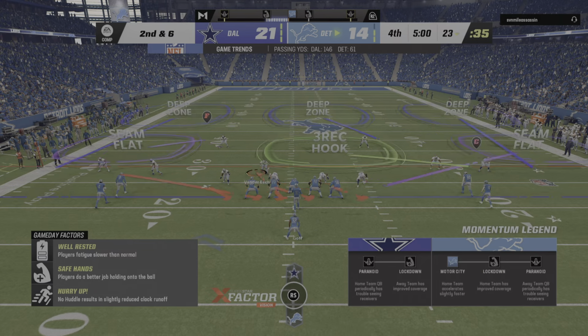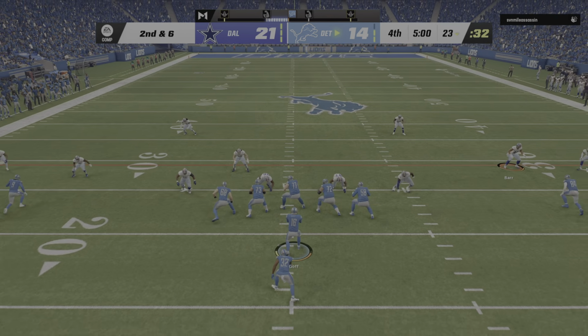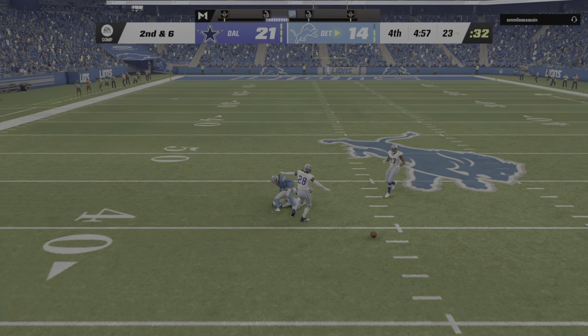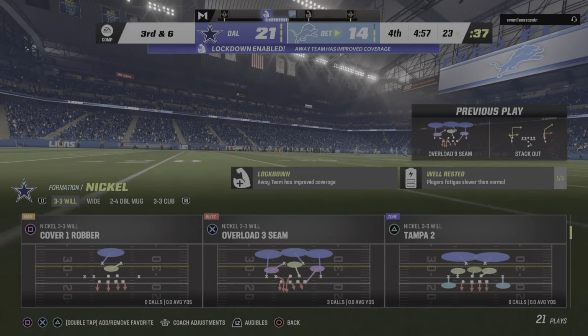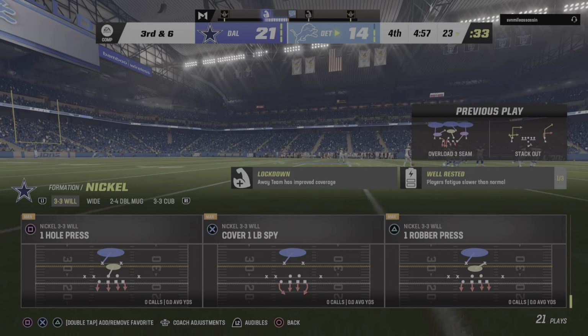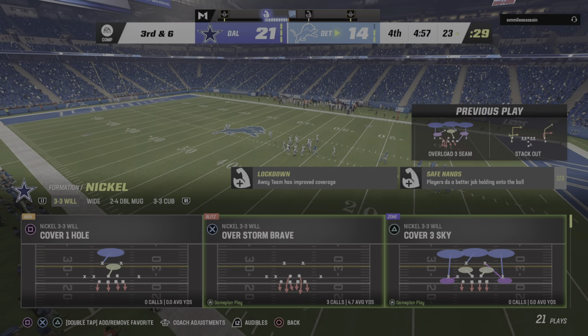Second and 6. Goff now to throw. Had his hands on it, but dropped it. The rookie making a little bit of a rookie mistake. Third down. A misconnection there. He's hit on just 50% of his passes thus far. That's not where you want to be.